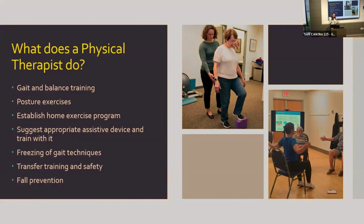So physical therapy, what do they do? Well, they're working on how you walk. They're working on your balance. They're working on posture exercises. They're going to teach you what they think are appropriate home exercise programs given your level of ability, wherever you are in the disease. If you're in a phase where you need an assistive device, they are working with you to make sure you have the right one that's safe and going to prevent falls. They are working to make sure you know how to use it and that your family knows how to use it so that you're not falling with it.